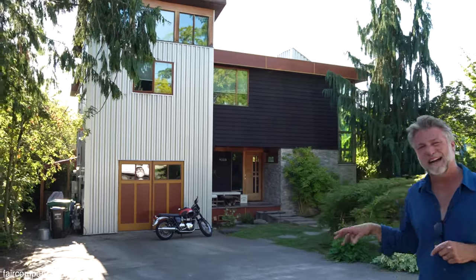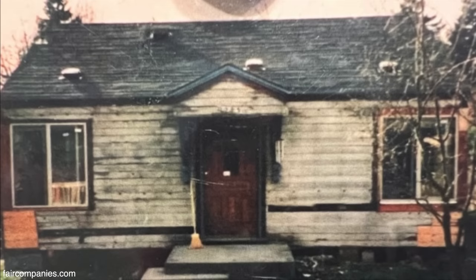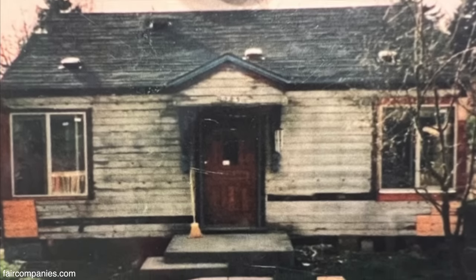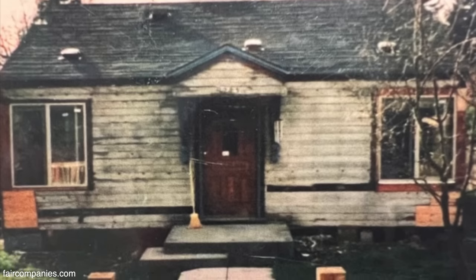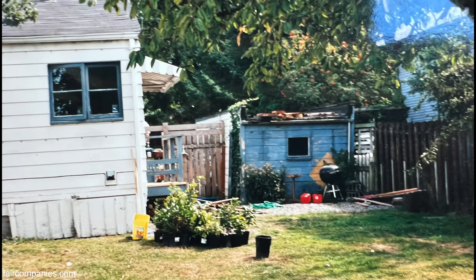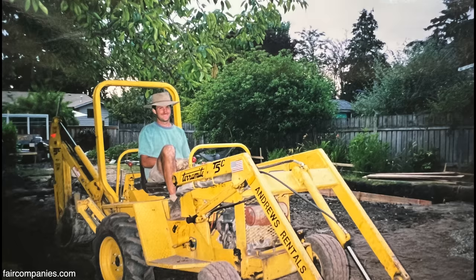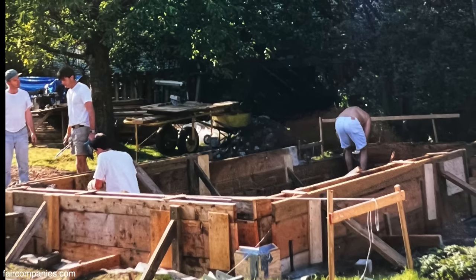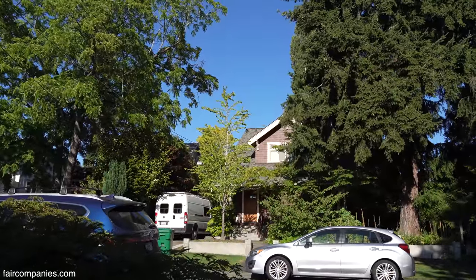It was this tiny little 1940s era war bungalow. I wouldn't even call it a bungalow. It was a shack, literally built on cinder blocks and phone books. And there was a chicken coop in the back, but it was so charming and the lot was really big. Essentially, when I graduated from school, we got a couple of credit cards and I convinced my schoolmates to come help me build this. And neighbors too. My neighbor across the street, it was a community project.